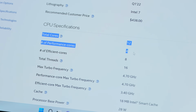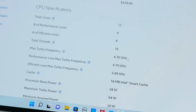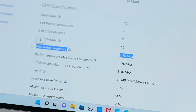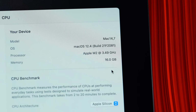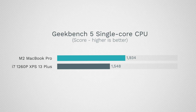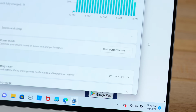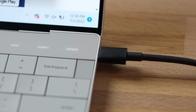Now, this 12th gen chip has 12 cores, 4 of which are performance cores that reach up to 4.9 gigahertz, I believe, whereas the M2 hits 3.49 at the max. All right, we have a result, and I actually was not expecting this. We have 1548 for single core compared to 1934. So the M2 is 25% faster, and as far as multi-core, it is 10% faster than the 1260P. And yes, the Dell is set to best performance, and it is plugged in.